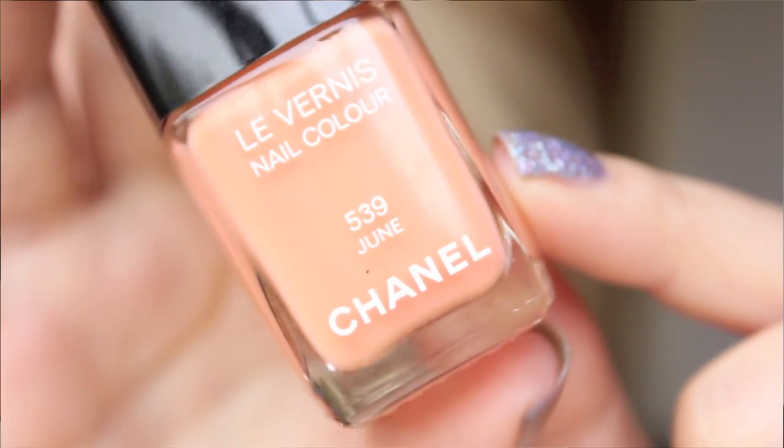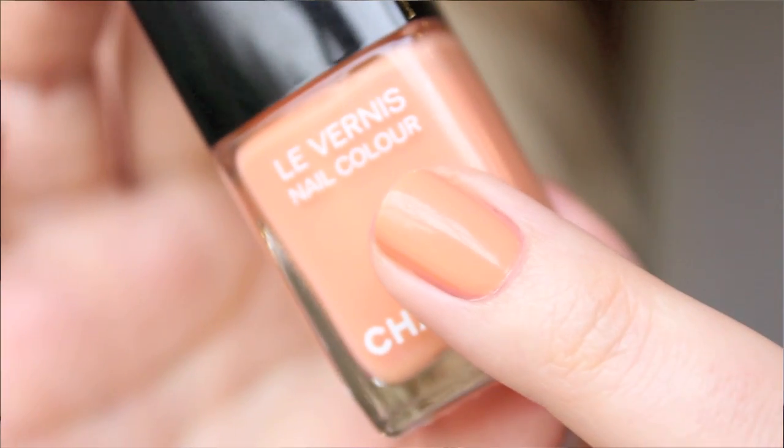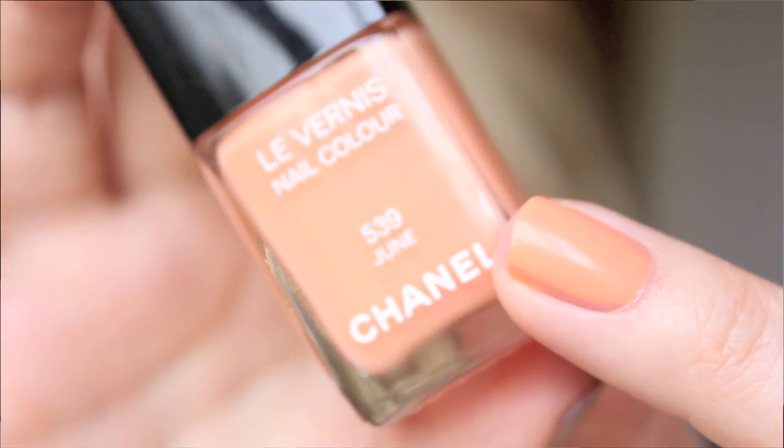It's June from the spring collection, and I actually really like this. I didn't think I would when I first saw it. I was kind of like, oh, I'm not so sure. It's a very pale orange colour, almost like an orange nude, or a very pale peachy orange. It's not peach because it doesn't have any pink in it, but it's a really nice colour anyway, and it actually looks a lot different on the nails to how you would expect it to look in real life.